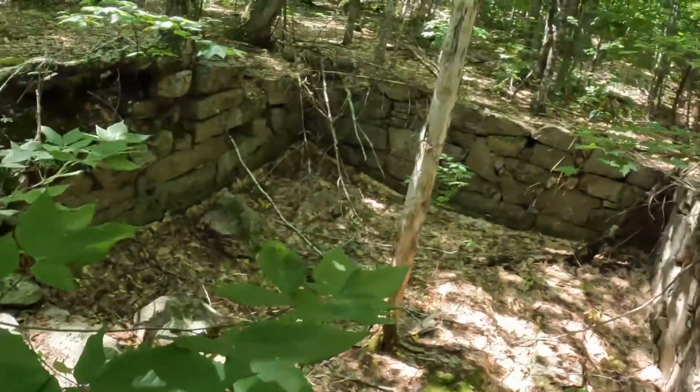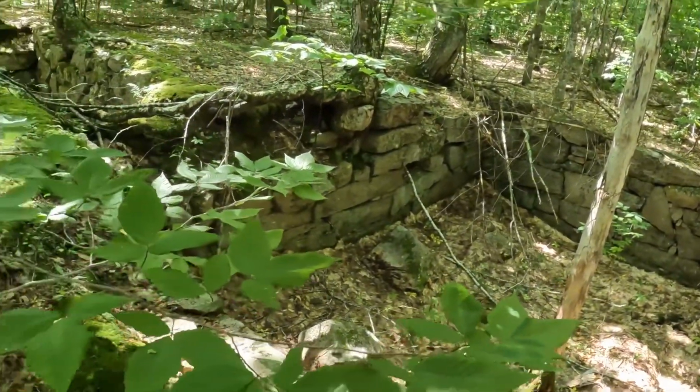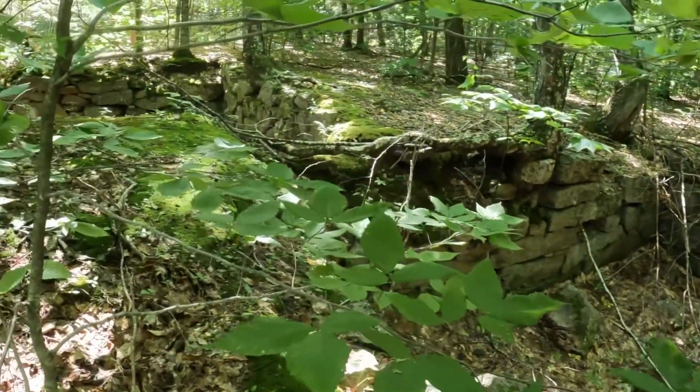Again, I can tell people have been here. I don't know if they've been metal detecting or they're just picking stuff off the surface. I'll be able to find out once I start swinging the metal detector around. But yeah, this is beautiful. I'm going to spend some time at this one. It's only about 10:30 in the morning and I'm at the third cellar. But again, there's 15 of them on my list. I won't hit them all today.